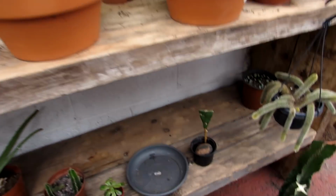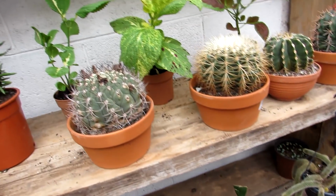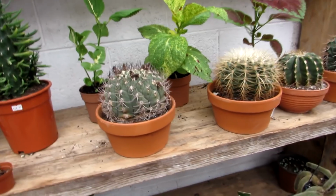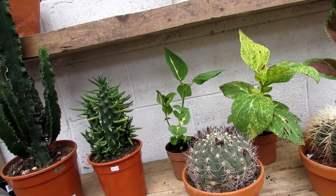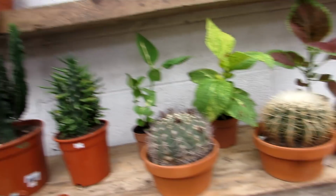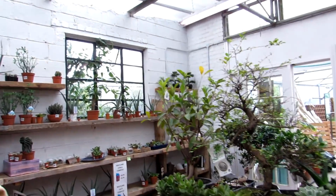I'm not quite sure how much that little cutting is. We have got plenty of epiphyllum, but it'll be nice. What do you reckon? I think we go for it because it's always good to have epiphyllum from another one. And you want that one, I think so. I'm not quite sure, but we'll take that. Always room for more, as I say.